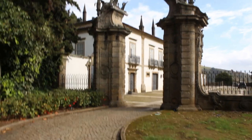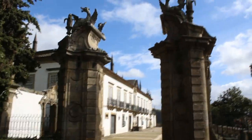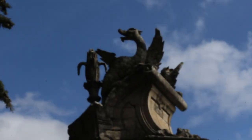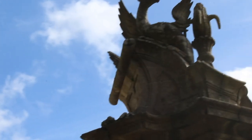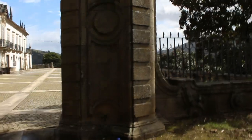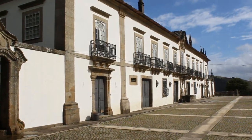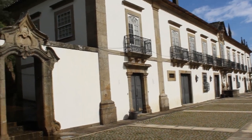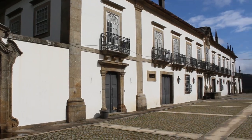So guys, we just got in to the... It's surreal. I don't know what to call this, literally. But take a look at these pillars on the entrance. They have like this dragon statues on top. Really cool. And these are huge pillars. Damn, this is big. This is really big. Wow.